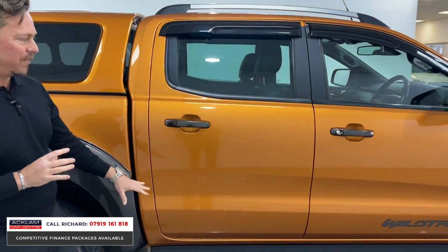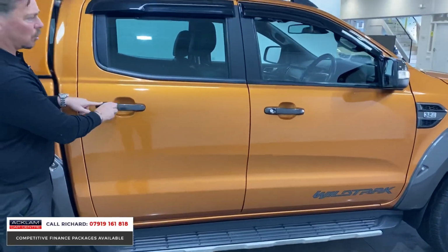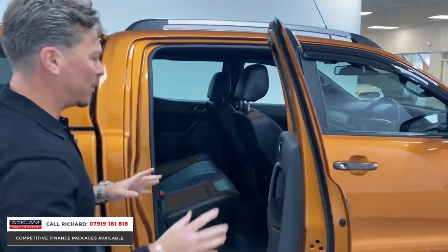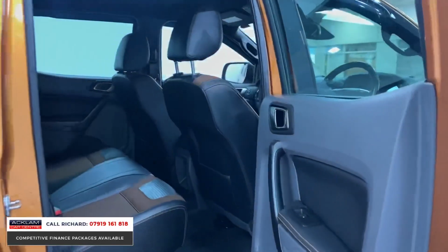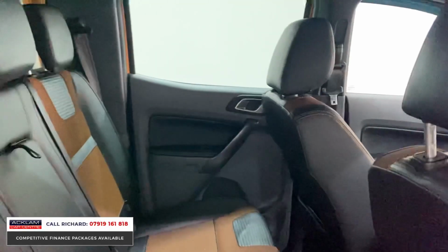Being a Wildtrak, you've got the fixed side steps, functional to jump in and out the truck. We've got the roof bars, we've got the painted door handles. Then inside, these are where the Wildtraks come into their own in the commercial vehicle market. Half leather, orange and black interior.